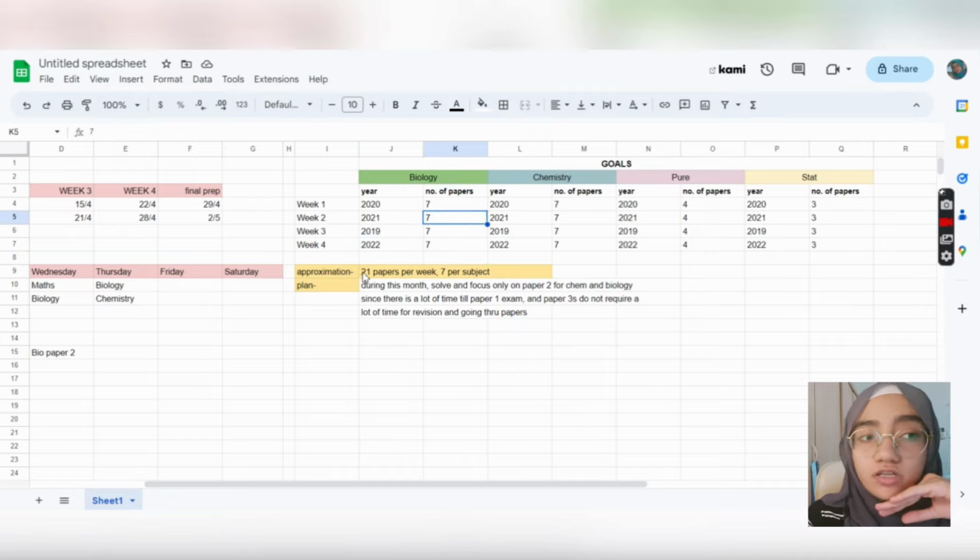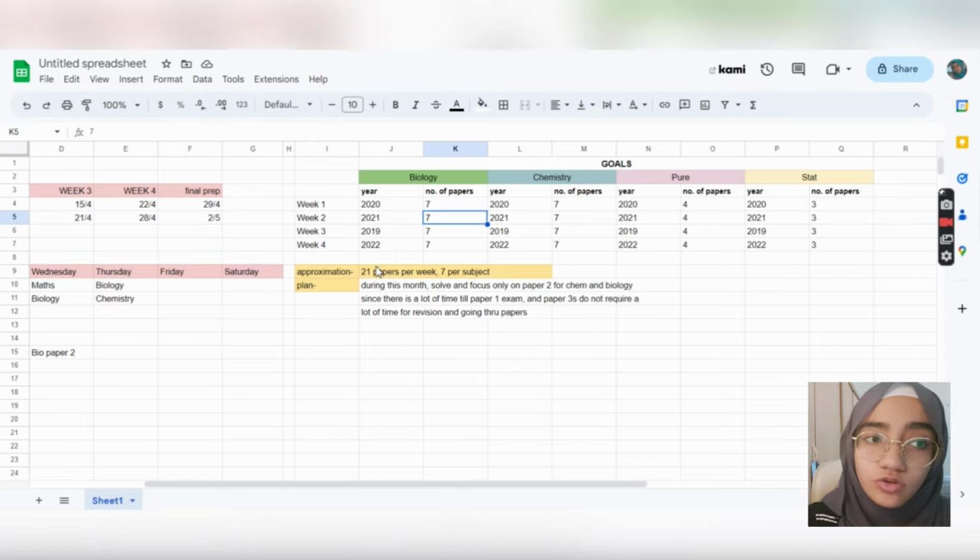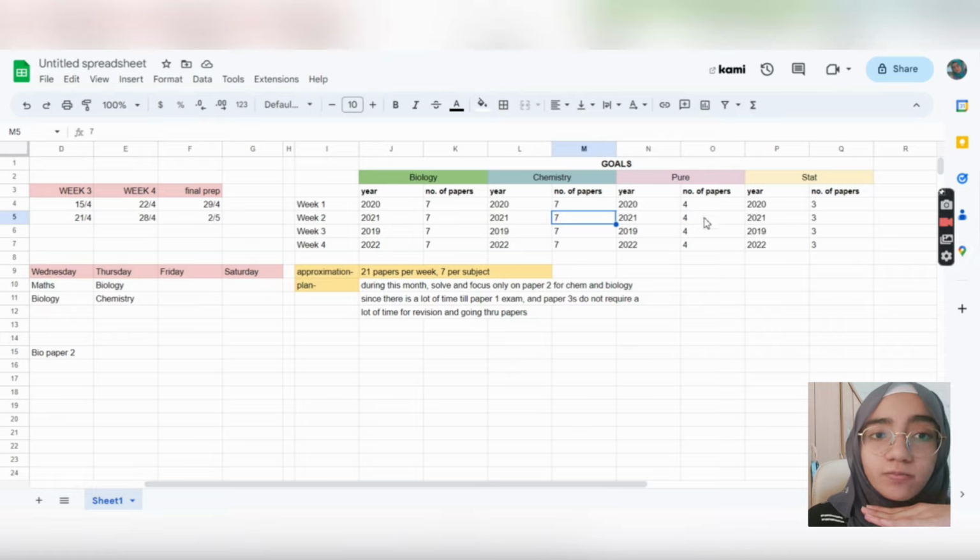If we take the approximation into consideration, and I approximated that I do 3 papers per day, that means if it's 3 papers per day and you have 7 days in a week, then that's 21 papers per week. Then you divide those 21 papers over 3 subjects and you get 7 papers per subject. So 7 papers for biology, 7 papers for chemistry, and then I split pure and stat into 4 and 3.